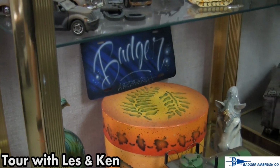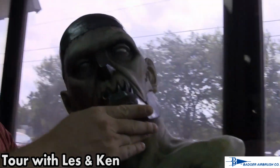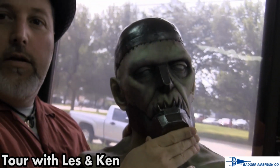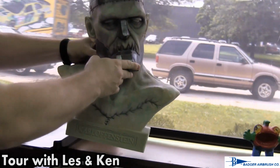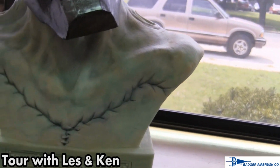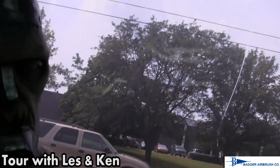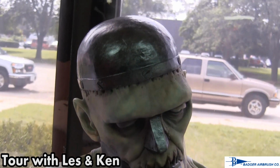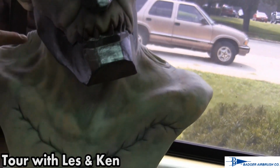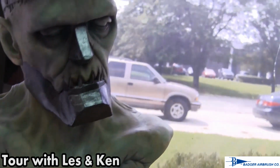All right. Got a Tim Gore piece. It's pretty cool. I like that. You can see the veins underneath the skin and everything. Tim did all this with the Renegade. Tim's exceptional at using dots. And with the Renegade, you get those soft, fine dots and just manipulates them into something that looks so real.